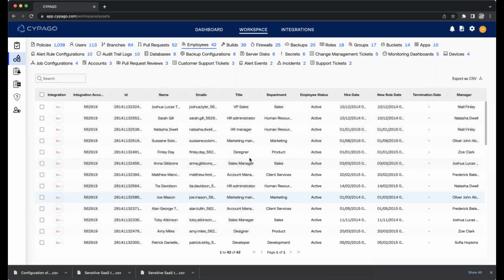Another important thing we collect is employees. There are dozens of assets. Employees is one of the important ones, because you have to provide the populations for your auditors. So you can see here, for example, the hire date, termination, employment status, etc. This can be easily exported and brought to your auditor.